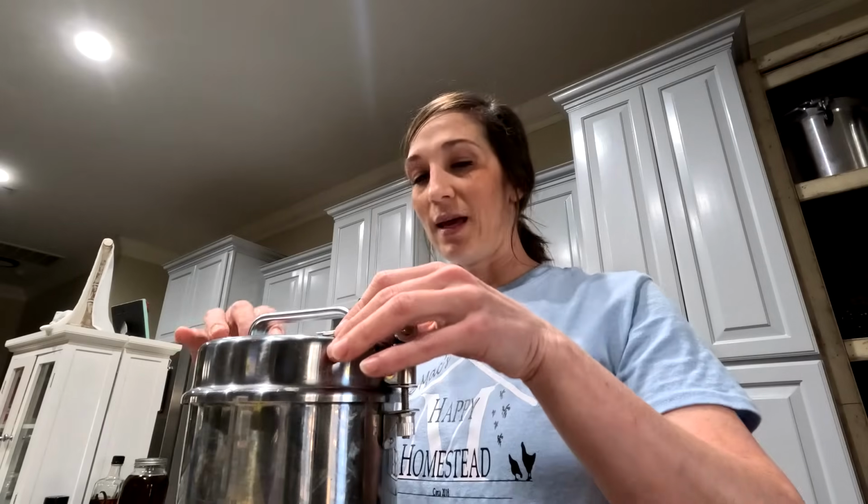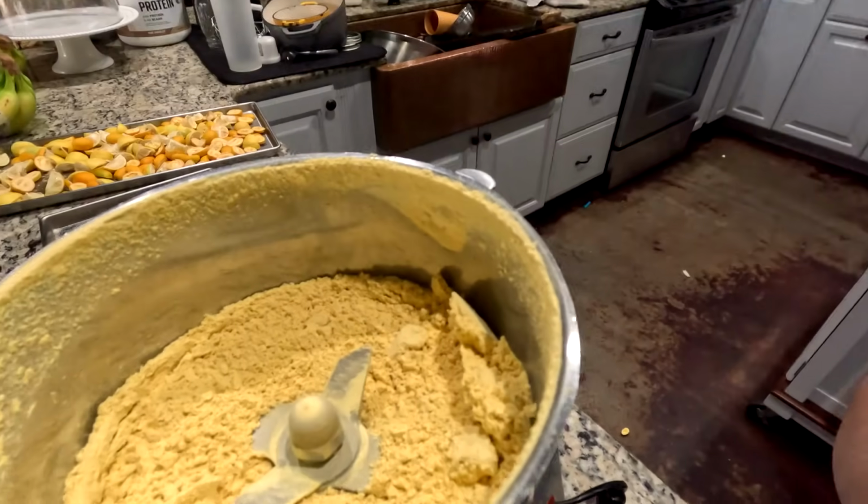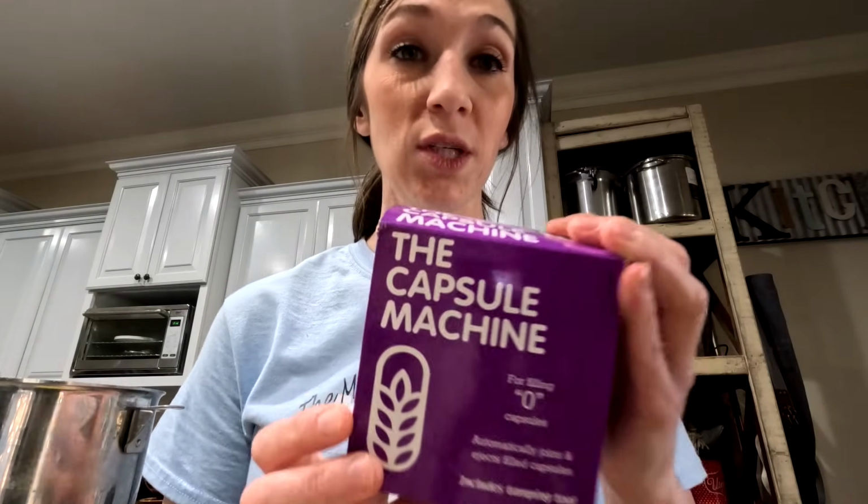I hopefully should have very nice powder here. This is what my kumquats and key limes look like ground up. What I'm going to do with this powder from here on out, now I will not be able to do all of these capsules obviously today, but I have this thing called the capsule machine.